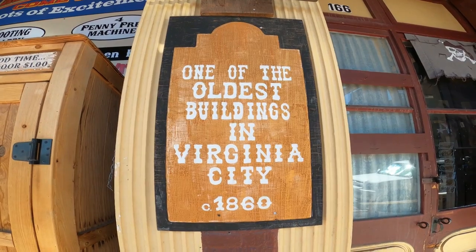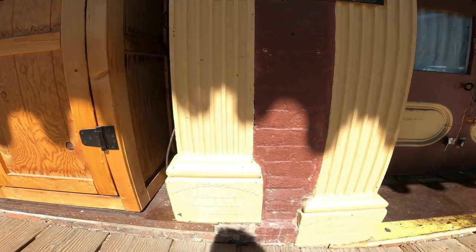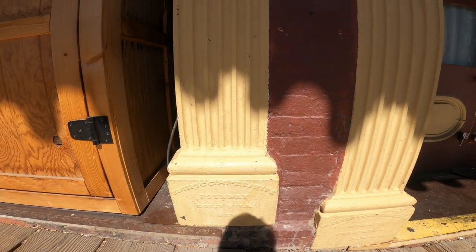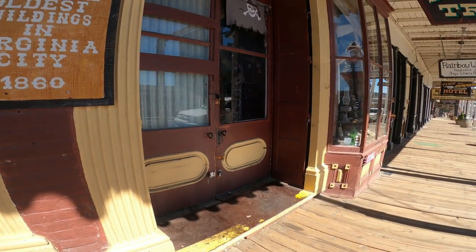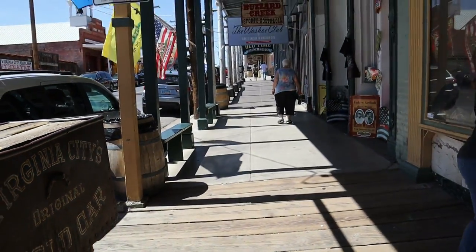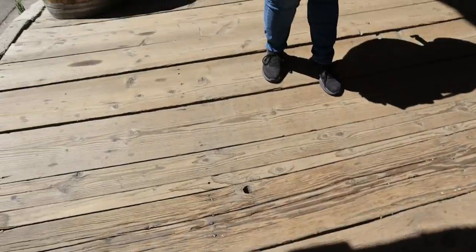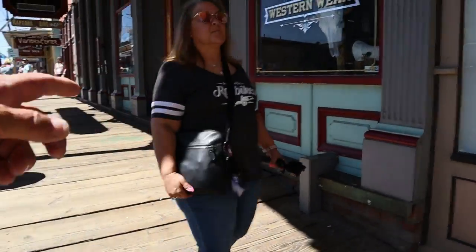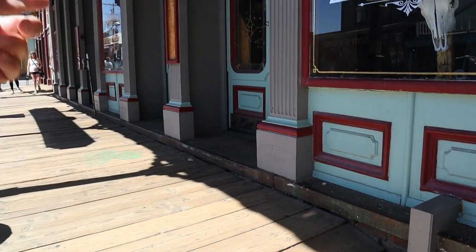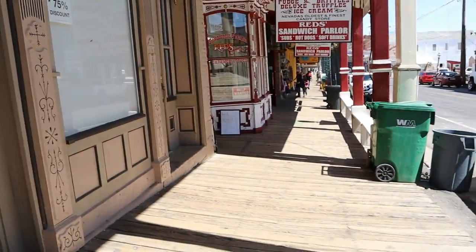One of the oldest buildings in Virginia City. Pacific Cooperative Foundry, Gold Hill, Nevada. Most of the columns have that on them. I like these, the old wood. These right here, everything is metal columns that hold it all up, made in a foundry right here in Virginia City.